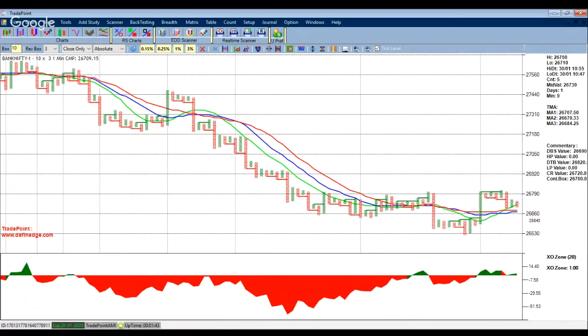But it is still above the triple moving average. The XO zone is still on a borderline. So now, if it gives a next double top buy, which is about 26,760, so maybe another 50, 55 points, and then crosses the morning high, that can show some rise. And at the same time, this horizontal count can get activated. No, but that is for an intraday chart, it is not of much use today because of expiry.